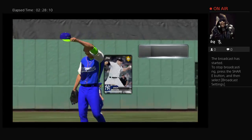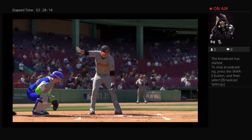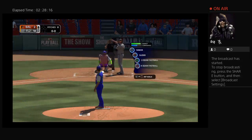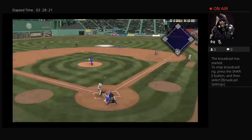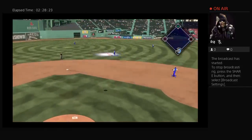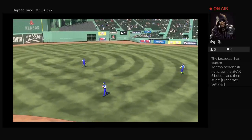Zach Britton comes on from the pen, hoping to finish this one off here in the top of the ninth. In now, Trey Mancini. He was retired via the ground ball last time up. Popped him up. Albies is under it. 1 out.